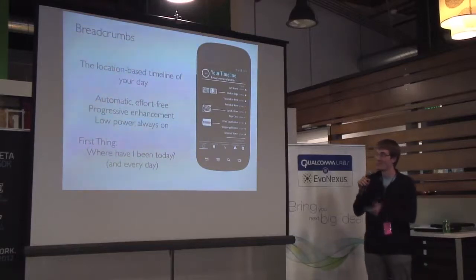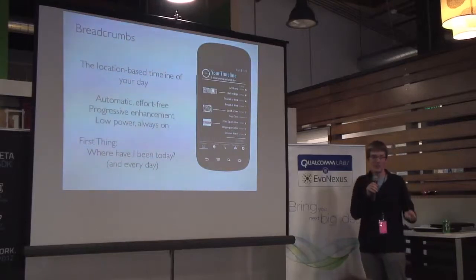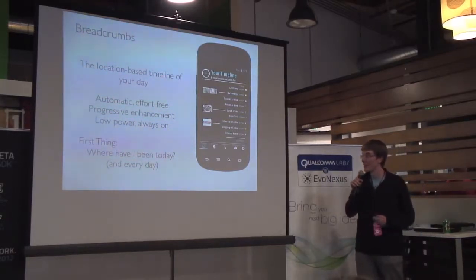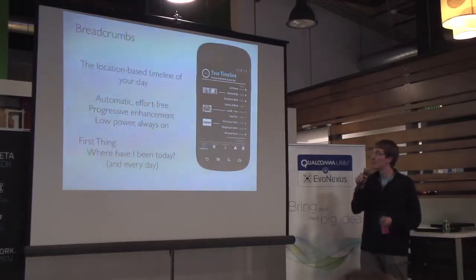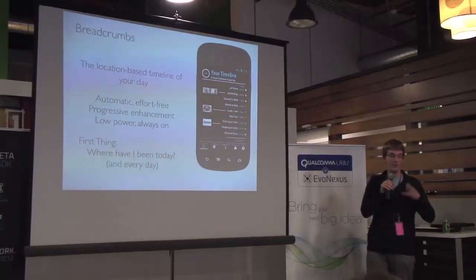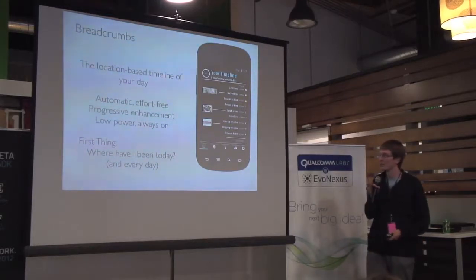All right, so this is Breadcrumbs, and this is the location-based timeline of your day. So what it does is automatic. You can open this app, and you can close it and forget about it for a week, and it'll still be doing this amazing thing. What's this amazing thing it does? It does automatic, effort-free tracking of the timeline of your day, so it keeps track of where you've been and how long you've been there. So I can pull this app up and see where I was today. I left home, 8:15 a.m., I walked the dogs, I traveled to work, arrived at work, blah, blah, blah. So I can look back on my day or my day last week, and I can just see all this information, and it's totally easy. I have no effort to do this, right? So it's a no-brainer.